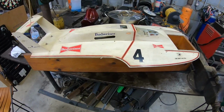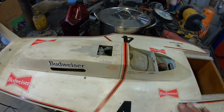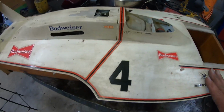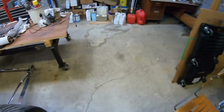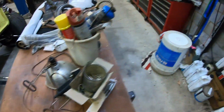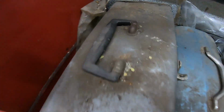Well, as you can see here, with a little bit of soap and water I got it pretty clean. I'm not sure if I'm going to just sand it down and repaint it or figure out what to do with it. But I knew I had a toolbox that went with it. I wanted to show you this, to give you an idea. All of this junk you see right here was on top of my toolbox, which tells you how long this has been sitting here.